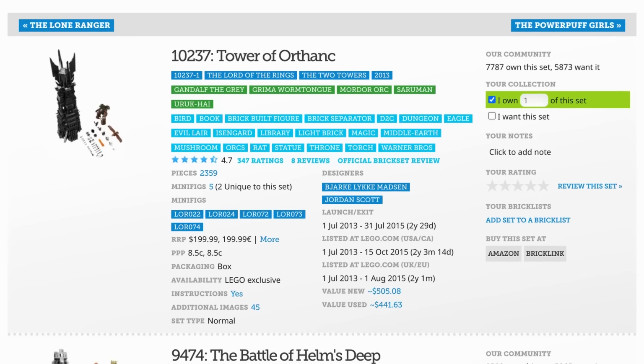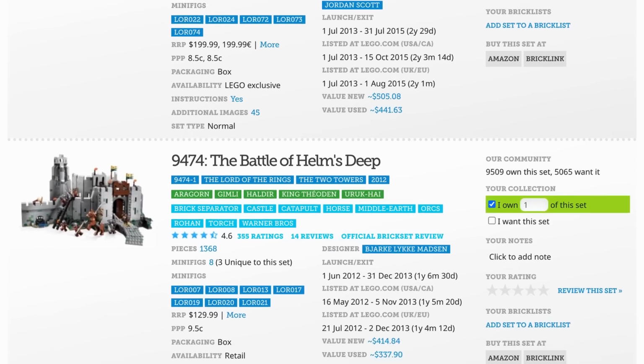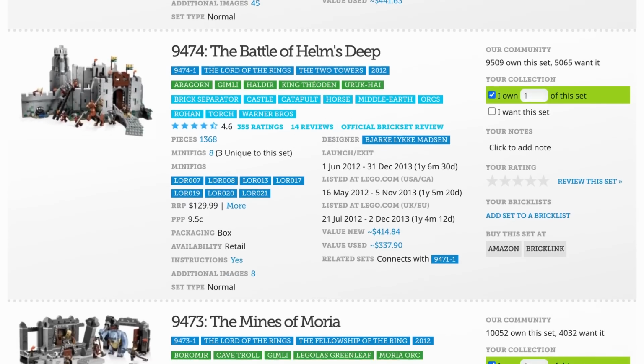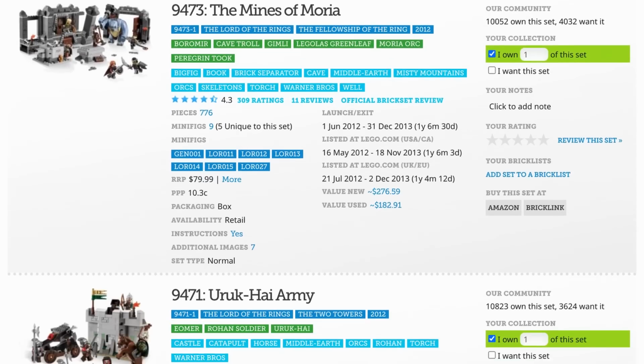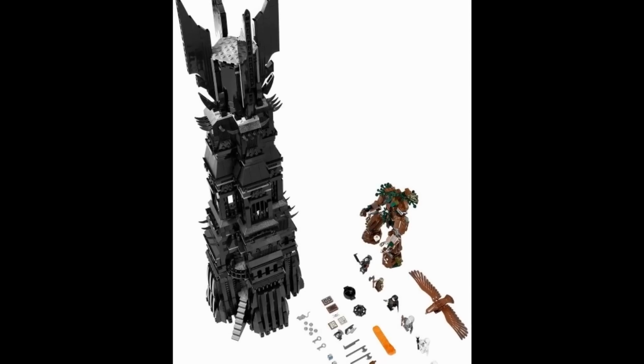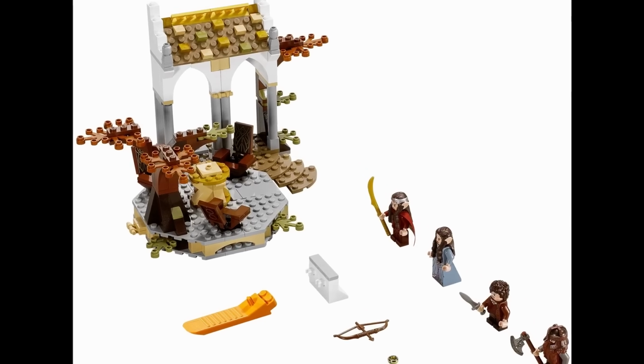In 2012, LEGO released their first ever Lord of the Rings sets, producing 7 non-polybag sets depicting classic scenes from the movie franchise. A year later, they dropped their first direct-to-consumer set for the line, along with several smaller sets, including a small Council of Elrond set.